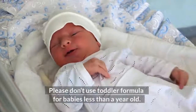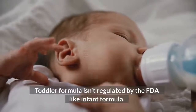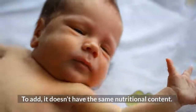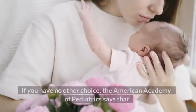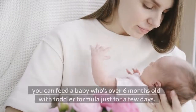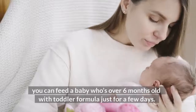Please don't use toddler formula for babies less than a year old. Toddler formula isn't regulated by the FDA like infant formula. To add, it doesn't have the same nutritional content. If you have no other choice, the American Academy of Pediatrics says that you can feed a baby who's over 6 months old with toddler formula just for a few days.